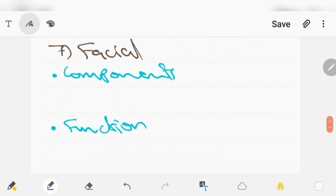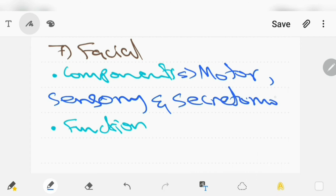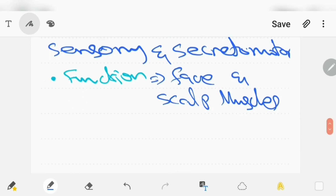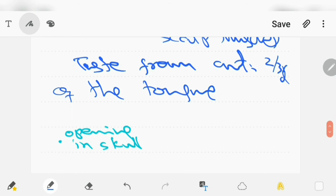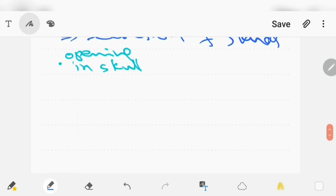The seventh cranial nerve is the facial nerve. Its component is motor, sensory, and secretomotor. It is responsible for movements of muscles of the face and scalp. So it has motor function. It is also responsible for the taste from anterior 2/3 of the tongue and from the floor of the mouth and the palate, which is its sensory function. And the facial nerve is also responsible for submandibular and sublingual salivary gland secretions and also secretions of lacrimal glands and glands of the nose and palate.